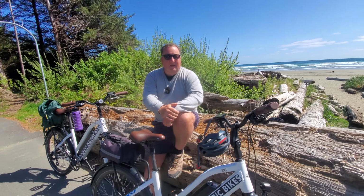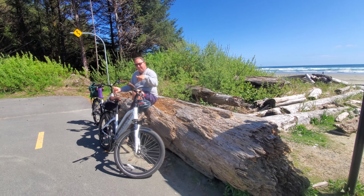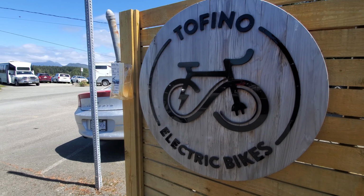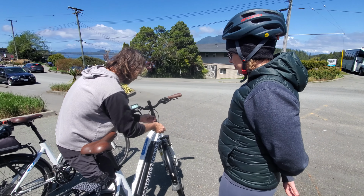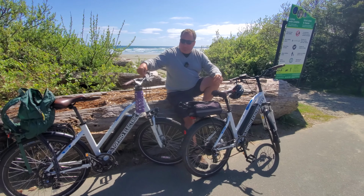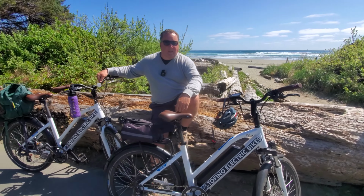If you happen to be coming through Tofino, I highly recommend Tofino e-bike rentals. I'm going to put a link down below. Dave was terrific. He set everything up, made sure we were all charged up, made sure the seats were the right size for Melissa, ensuring that everything was tickety-boo. So highly recommend it, and the views along this trail are second to none.